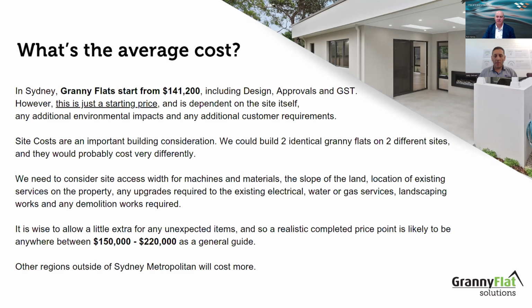Our base price of $141,200 does have basic inclusions. For example, for services and drop edge beams, we've allowed up to 8 meters of service connections in our standard price. So it doesn't always mean that as soon as we come to the site, it's going to cost more. It means we've allowed 8 meters, and when we visit the site before we start, we'll tell you how many meters there are and work out if there's an additional cost. Likewise, we assume that if the block has a slope of less than half a meter, our standard drop edge beam costs are included. If it slopes a bit more, those prices could go up.